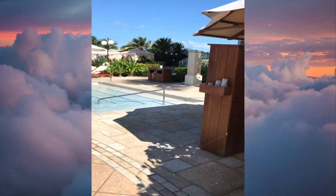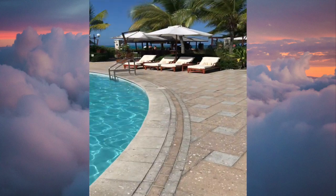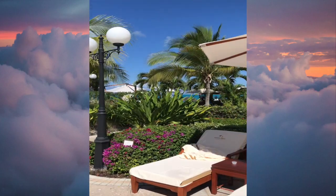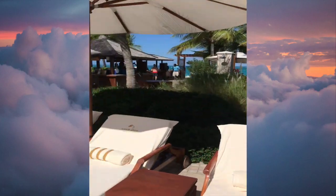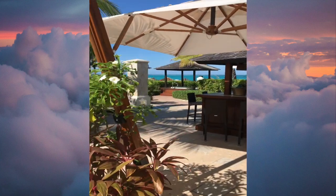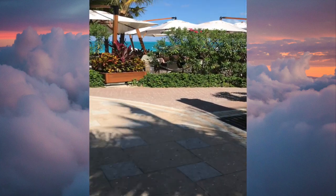Just a few more shots for you. Different angles of the pool. You will love this resort. Bear in mind, this resort is not adult only, so kids are allowed at this resort. Kids can also swim in that pool. They even have special diapers for babies if you have infants. So it definitely is a good resort for families.